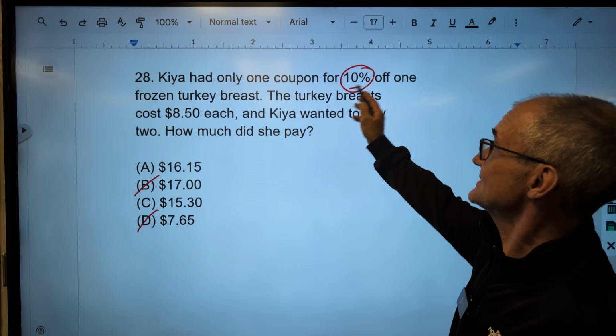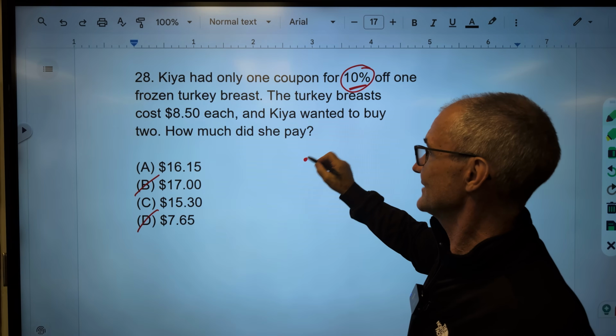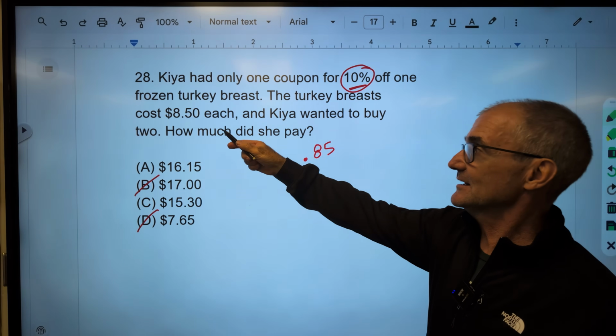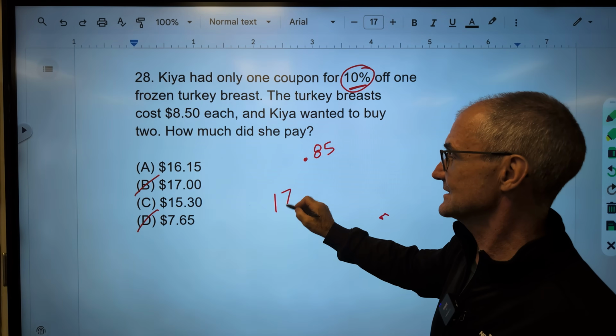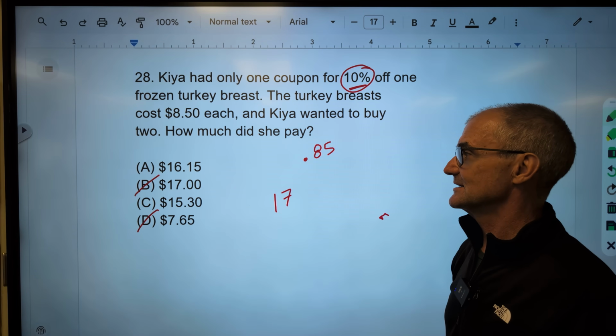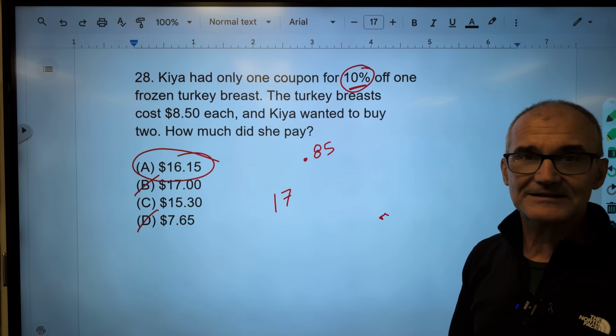Well, it's 10% off of $8.50, which means knock the 0 off. So I have 85. No, I'm sorry, 10% of $8.50 is 85 cents off. My total cost is $17. 17 minus the 85 cents gives me $16.15. Correct answer. Answer A right there.